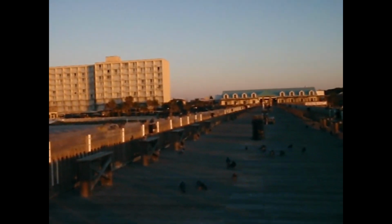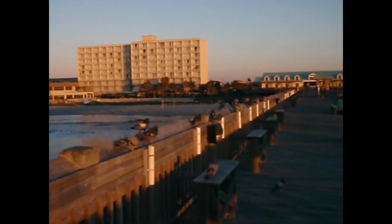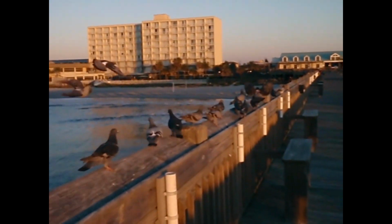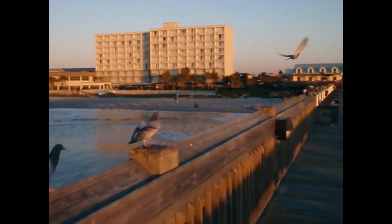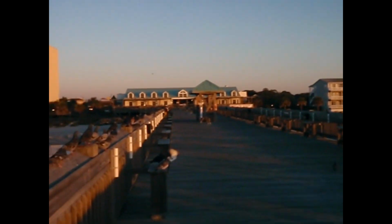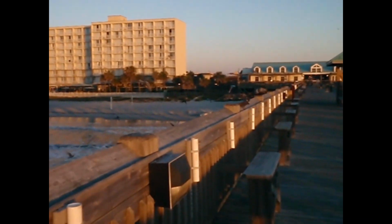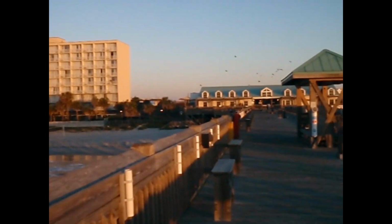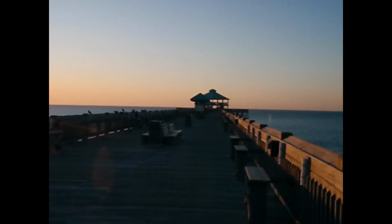Still on the pier at Folly Beach. All the pigeons are hanging out along the railing here, drying themselves. Hey pigeons. Hey pigeons. They're like, you jerk. Looking back where I just was.